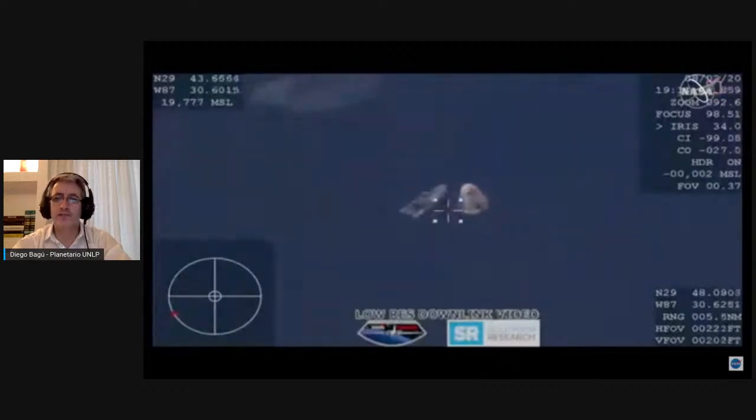Again, this is a view coming from the WB-57 plane as it is circling the area. And we can see Dragon awaiting to be pulled out of the water. Again, we are anticipating that lift to begin in just under 15 minutes. We're approaching 14 minutes here.